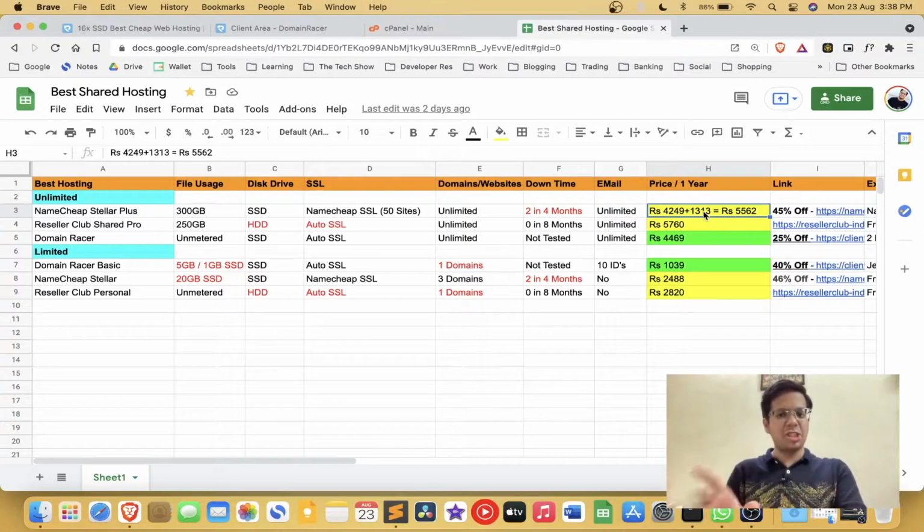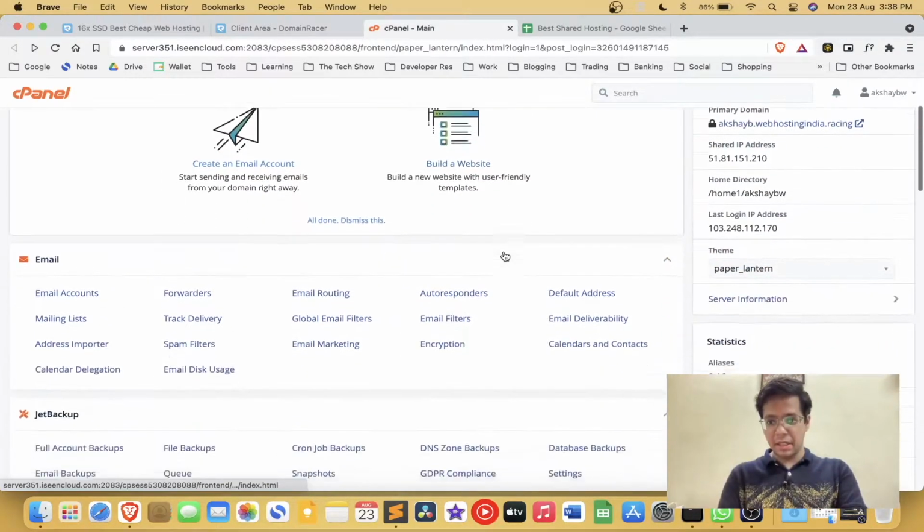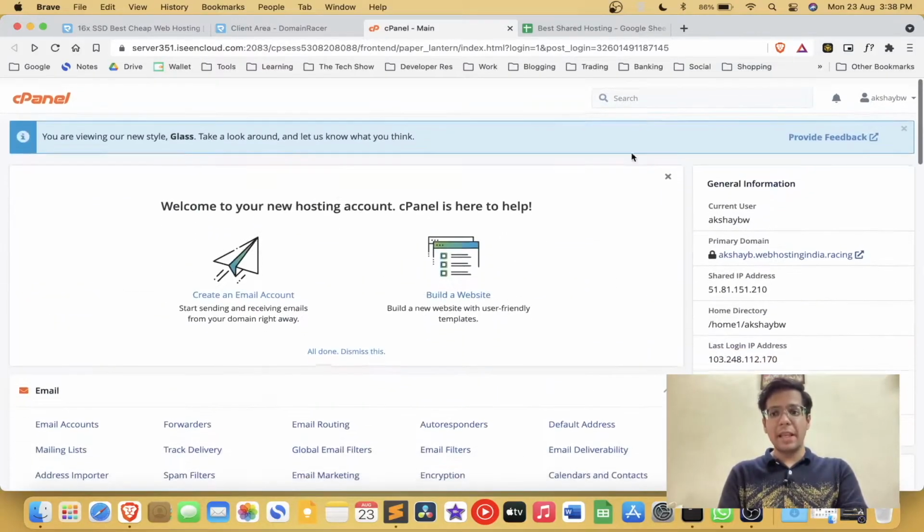And this completely changed my earlier review of Namecheap versus Resellerclub, because now we have a new competitor. As you can see, I've turned the screen because this one is much cheaper. You're getting an SSD server with unmetered bandwidth. If you go to the cPanel, you can see this is the cPanel interface. There is no cap like you see in Namecheap.